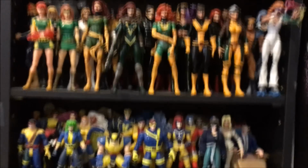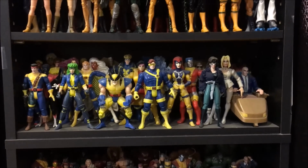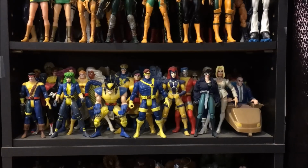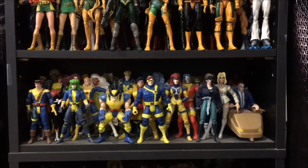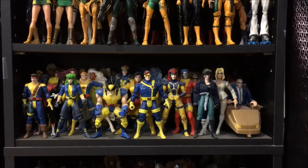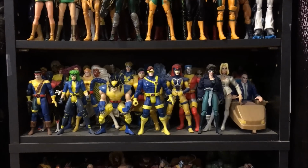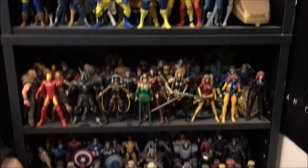And then you have my favorite collection right here, which is the Toy Biz 90s X-Men figures. I love 90s X-Men in terms of comics, animated series, video games, costumes, whatever. This is my favorite era of the X-Men. I love it. And then you have my Marvel Universe figures.